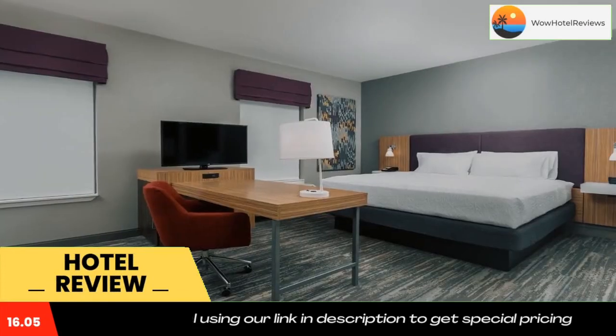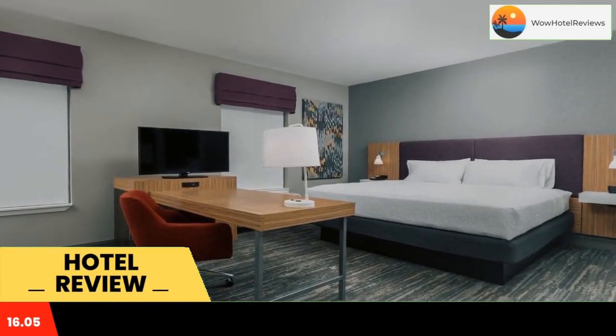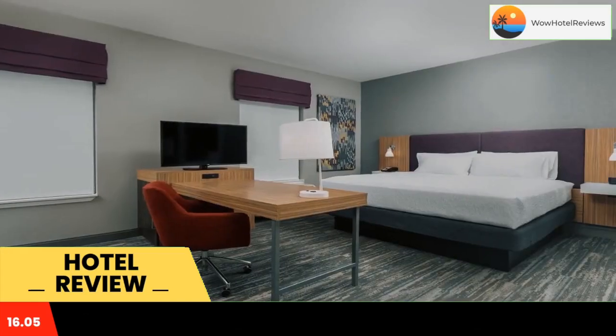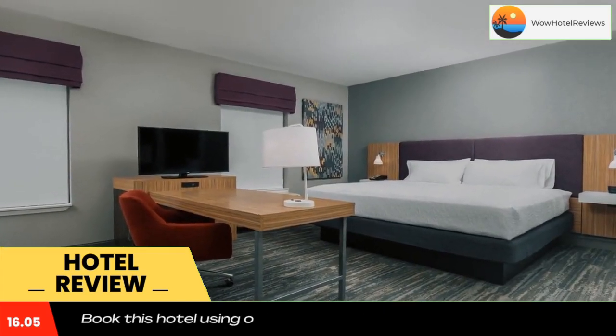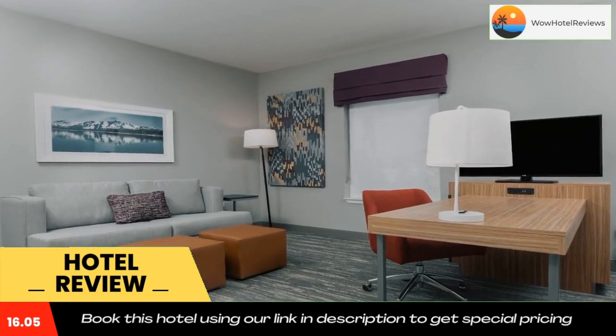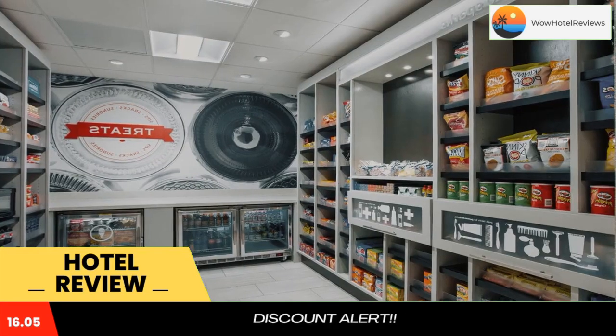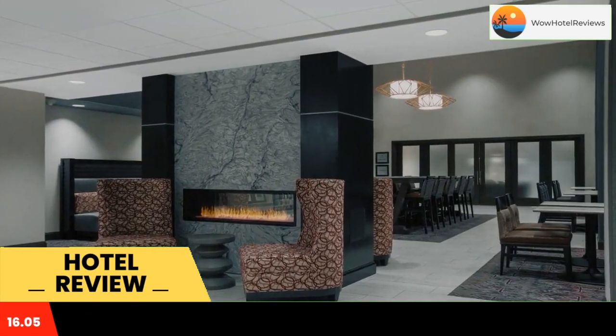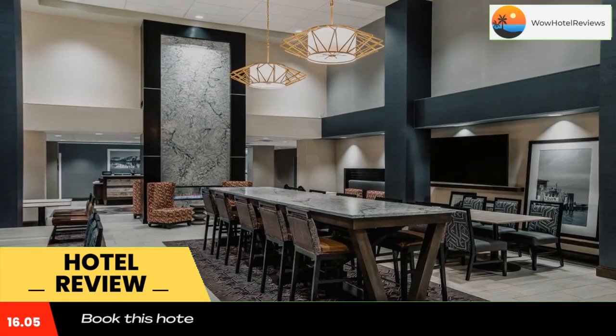Featuring 3-star accommodations, Hampton Inn Suites Reno-Sparks is located in Reno, 3.1 miles from Sparks Heritage Museum and 6.2 miles from Reno-Sparks Livestock Events Center. This 3-star hotel offers a 24-hour front desk and dry cleaning services. The hotel features family rooms.